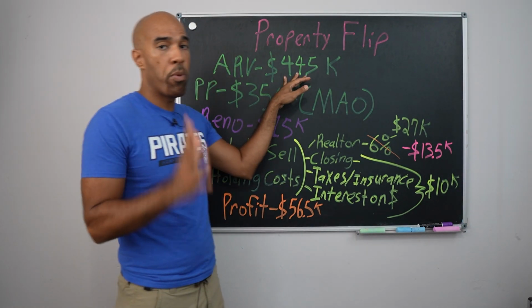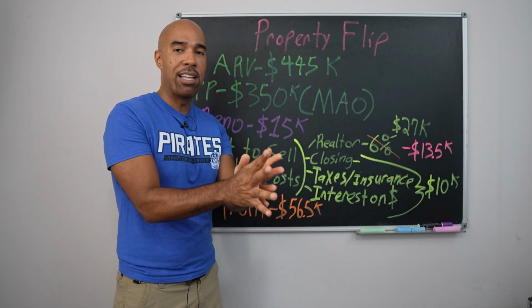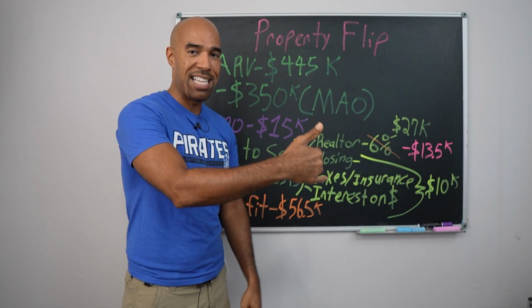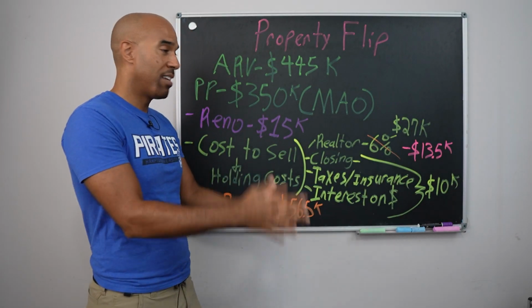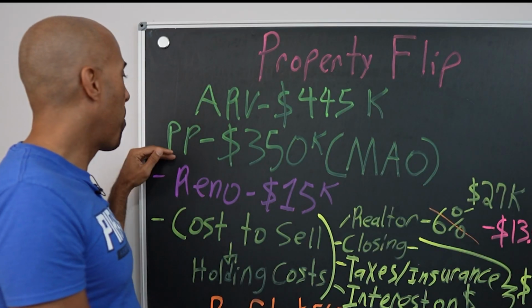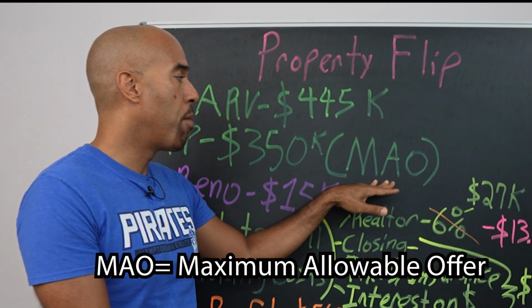So this is a property flip. The ARV on this one, what we're gonna sell it for, is $445,000. Now, don't forget, I never participate in the sales prices, right? I'm hands off on the analysis. I don't touch it. So this is the price that we kind of came up with. Might be more, might be less later as the market shifts, right? So our purchase price is gonna be $350,000, AKA the maximum allowable offer.